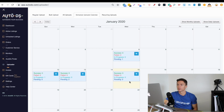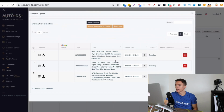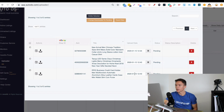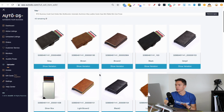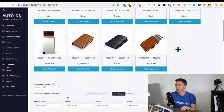And let's kind of take a look at what those items are. So I can actually see these products right here, and it's still working right now, but it's pulled in 3 of them. So the first one here, let's take a look at that one. And the way you can kind of look at it is on the left, click on this edit button, and you see that it found this wallet that's doing really well on eBay. And I think a reason this one's probably doing so well is because there's so many variations. So there's a lot for people to choose from.